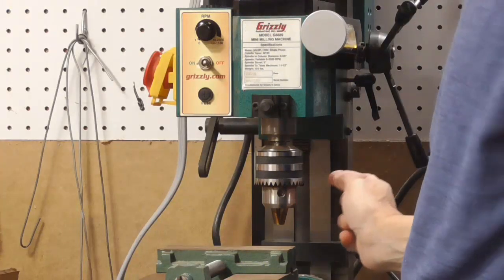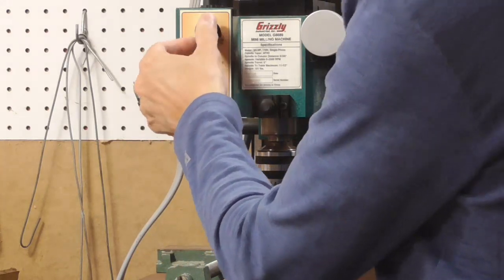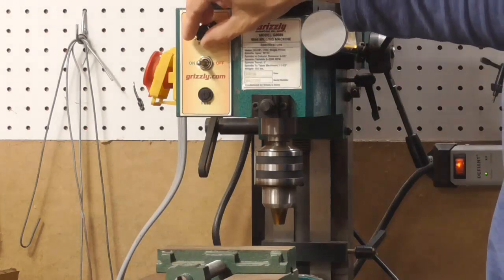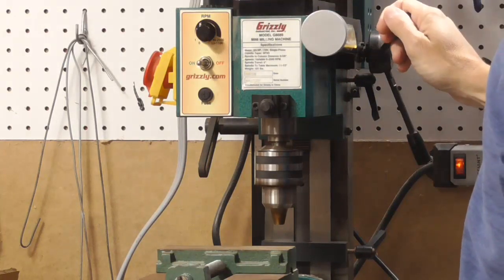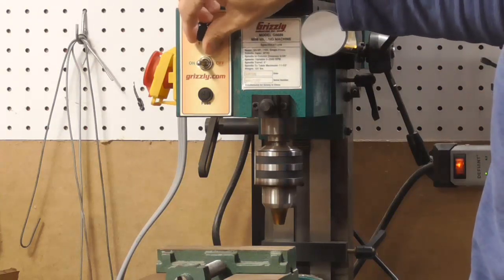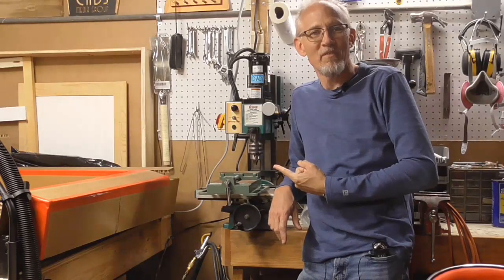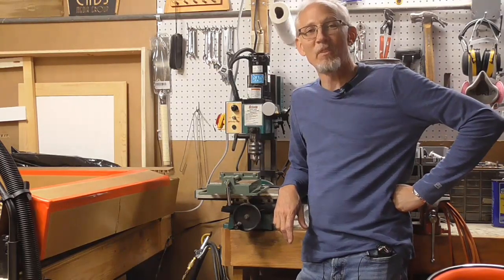Turbines to speed. Turn on. There it is. So it's pretty great having this back in the shop, even if I don't have immediate plans for it and have no idea what I'm going to use it for.